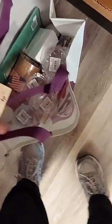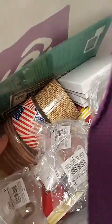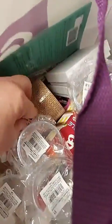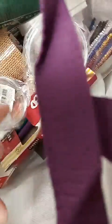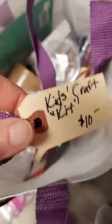Here is a peek in another bag, similar but a little bit different. This one has some printed duct tape. We also have some shrink plastic in this one, some washable markers, so you never know what will be in each bag. So those are the kids craft kit bags, and those are $10.